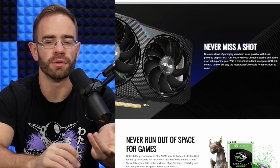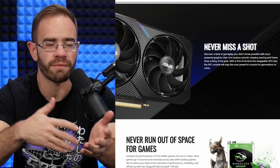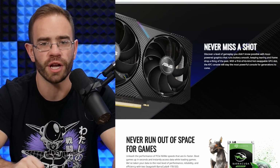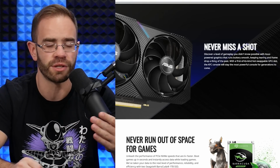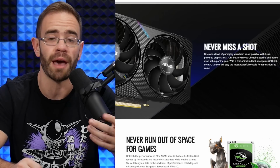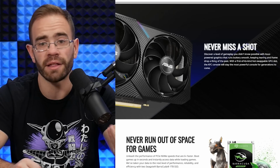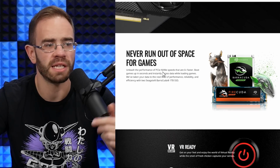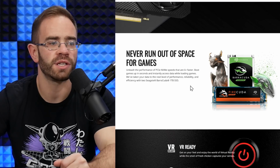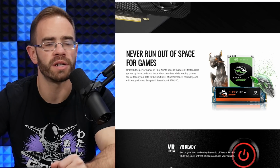I assume hot swappable is just a play on words, how they keep talking about hot food and the PC parts and all of this. It's just going to be a video card you change out normally over time. As they say, you can keep up with everything else around it as technology improves and you get better video cards. Basically like a PC. And then they talk about the storage, PCIe, NVMe. We've taken your data to the next level of performance, reliability, and efficiency with 2 Seagate Barracuda 1 terabyte SSD.